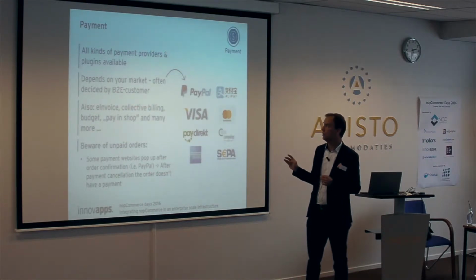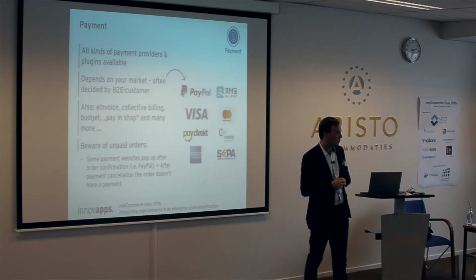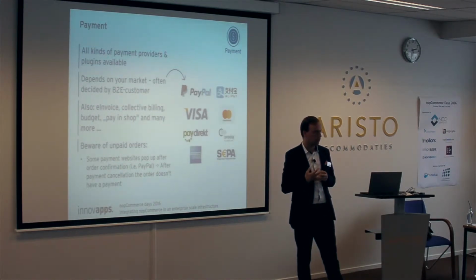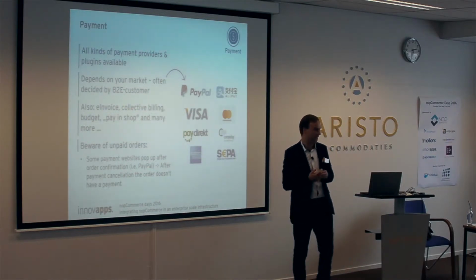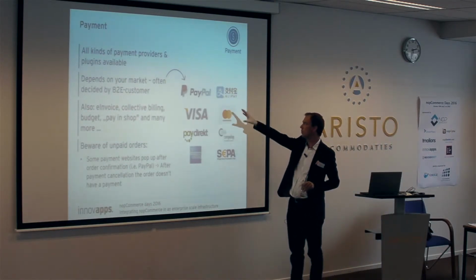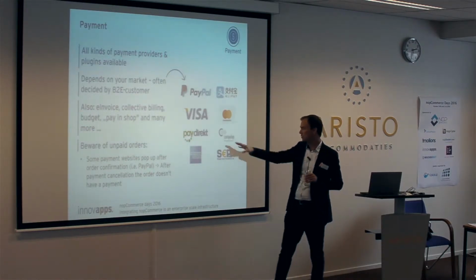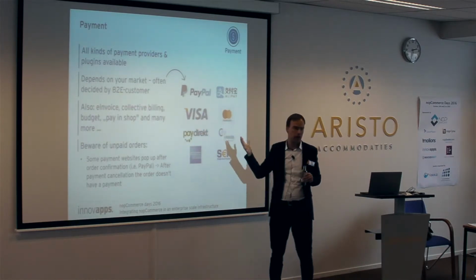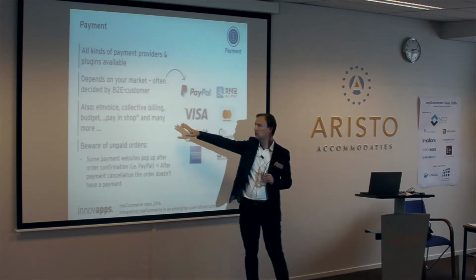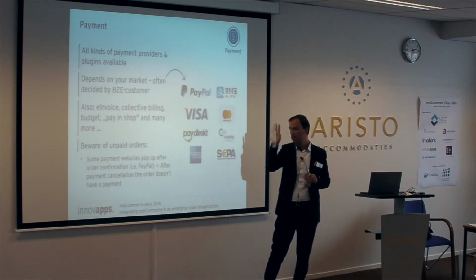Payment is a different story. There are all kinds of providers and payment systems available in nopCommerce. I heard a number which said to be 15,000 plugins right now in nopCommerce. Is that what? Even more? Oh, yeah. Good for nopCommerce. Which one you use? Either it's PayPal, Alipay, SEPA, the Single Euro Payments Area in Europe, American Express or PayDirect. It depends on your market and often even on your customer what he or she prefers. There are also e-invoice, collective billing, budgets, or even pay and shop, which comes with nopCommerce, and many, many more.